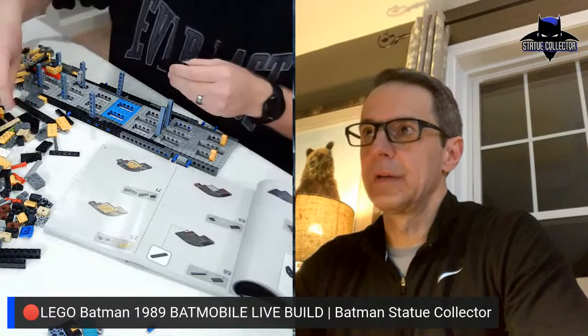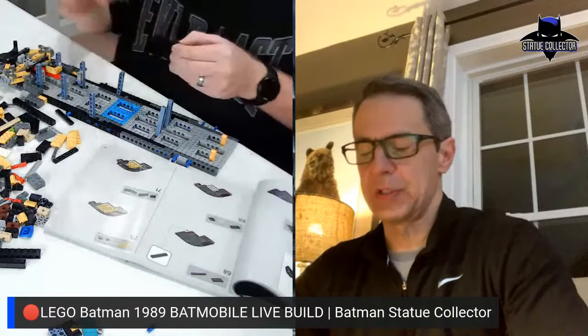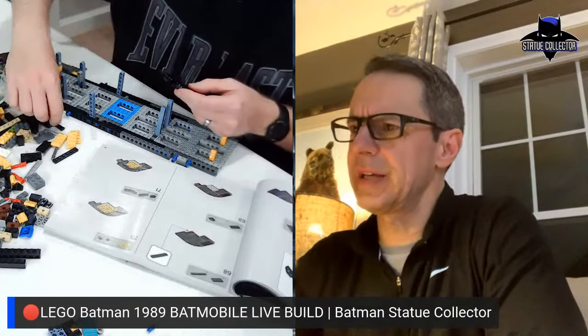I have the Batman Tumbler, not the big one, but there's a smaller one. Yeah, the small one, that my son made years ago.